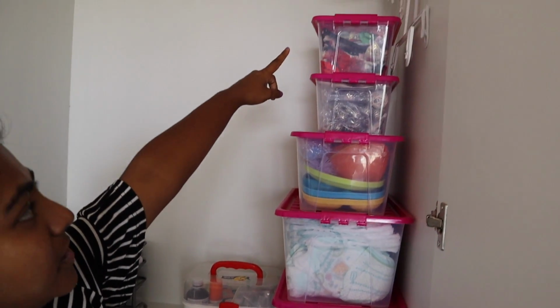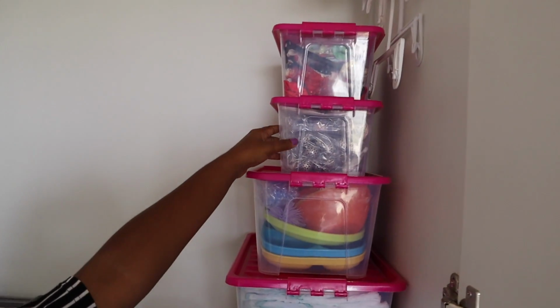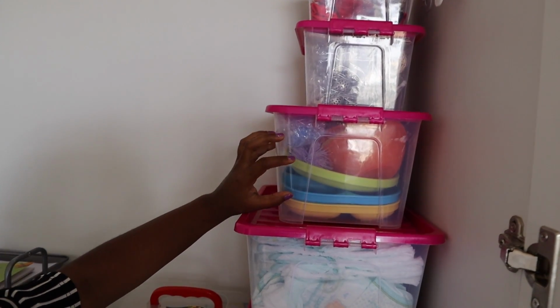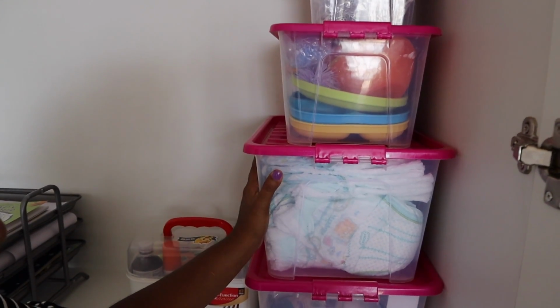In this one I have her old hair accessories which she doesn't use anymore. So this one has some of her string lights and things like that. So this one has some of her extra dishes. I've just kept it. And then moving on to this one.